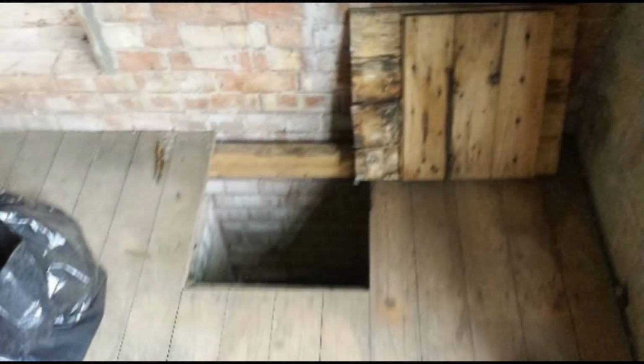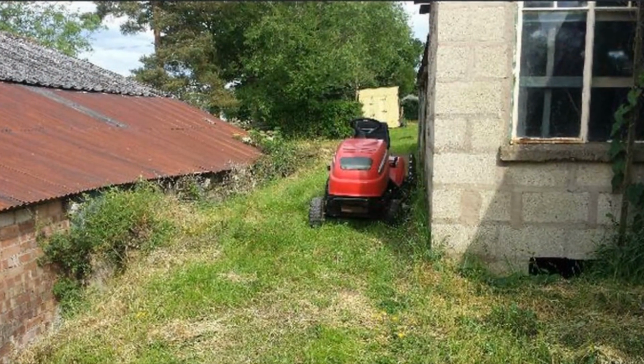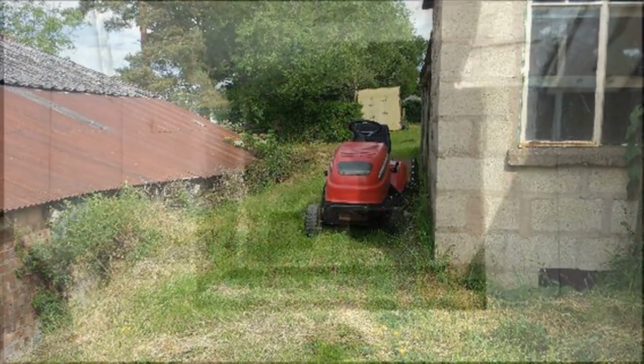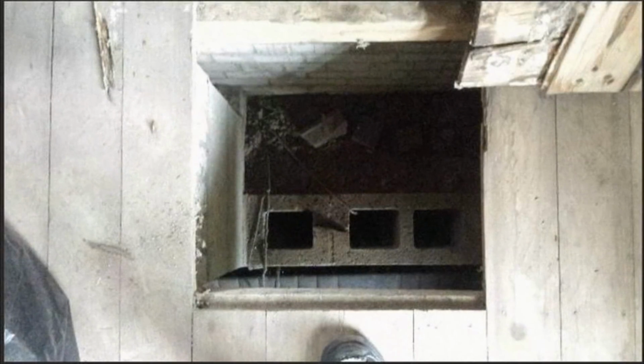A user of a picture collection website shared a freaky find at his grandparents' house, more specifically in their shed, which hadn't been open for over 10 years. He made the discovery during efforts to tidy up the entire area and remove junk. The house was built by the man's grandfather, but he says no one was ever made aware of this trapdoor.